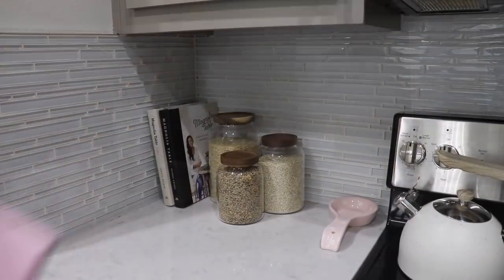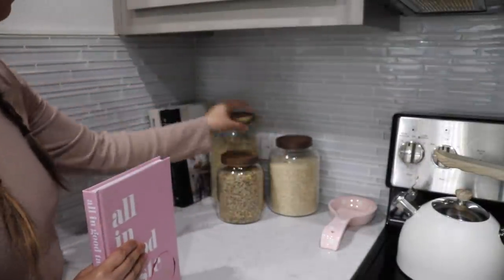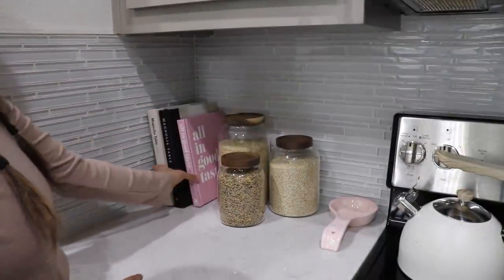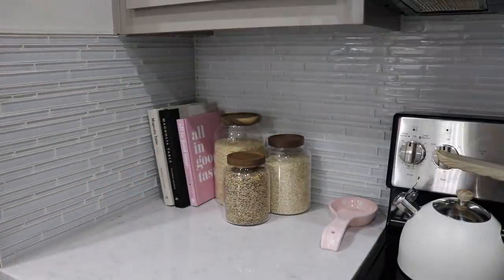The only decor piece I wanted to add here is this pink book. I forgot I had it, and so I think it looks perfect with the pink spoon rest and the rest of the books. And then I'm just gonna add that wreath to the front door.